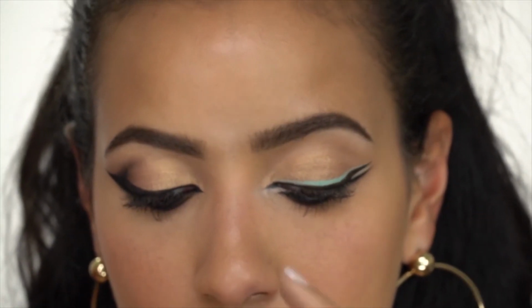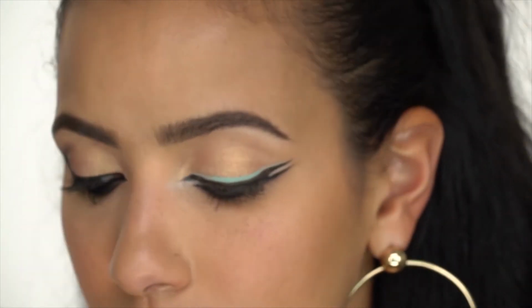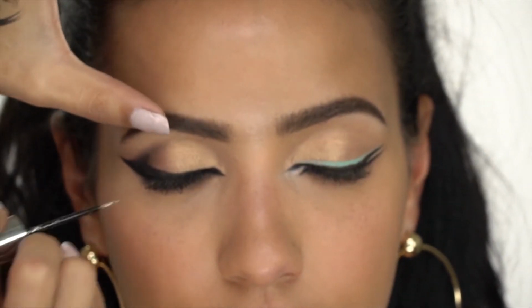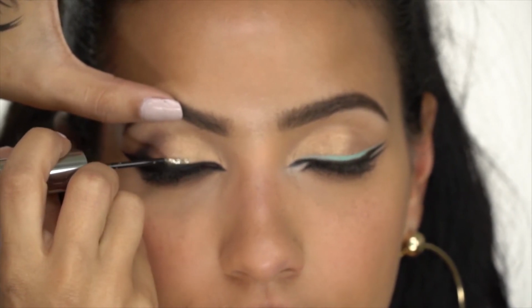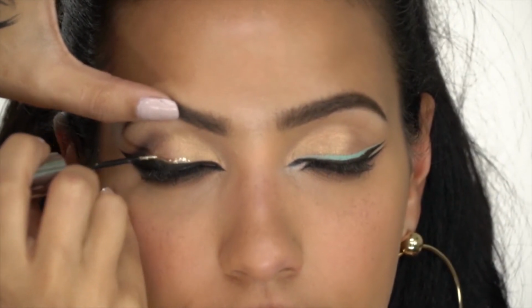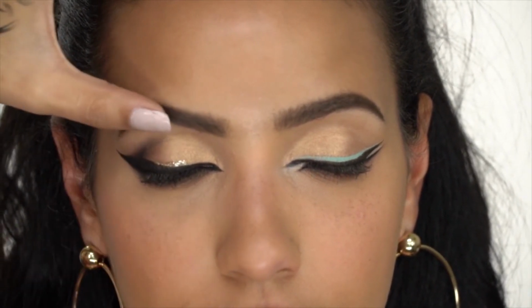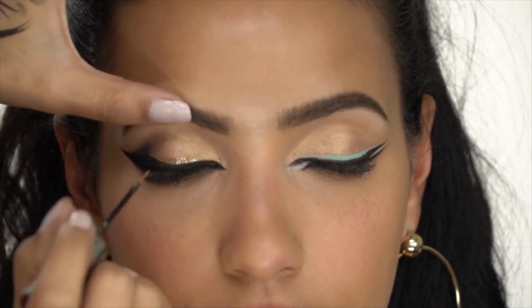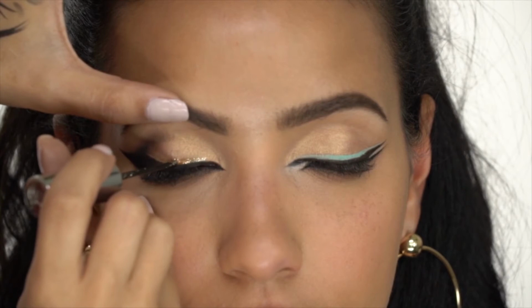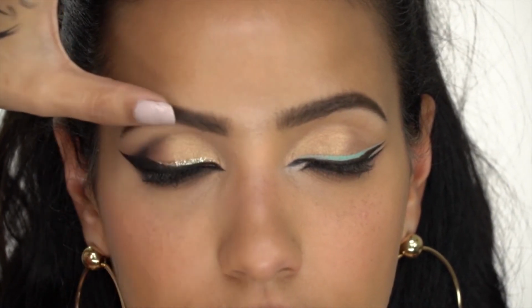But it's basically just a very, very thin, beautiful line. If we were to do a glitter line, I'll show you that on the other eye, so you can see how that looks. Go ahead and close. So again, starting with the middle, and I taper off and let it kind of disappear as I get towards the end of the gold part. And now I'm tapering off as I get to that inner corner.